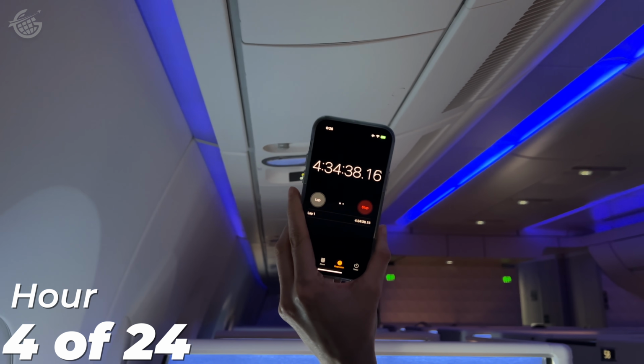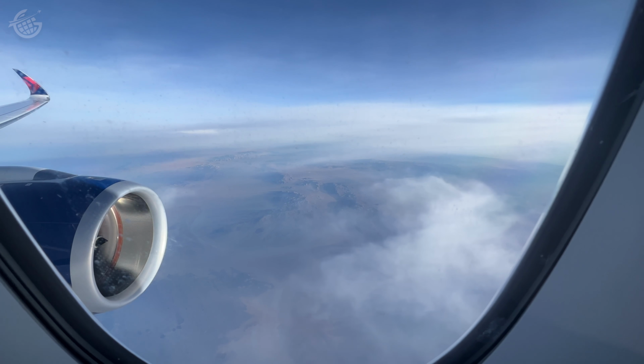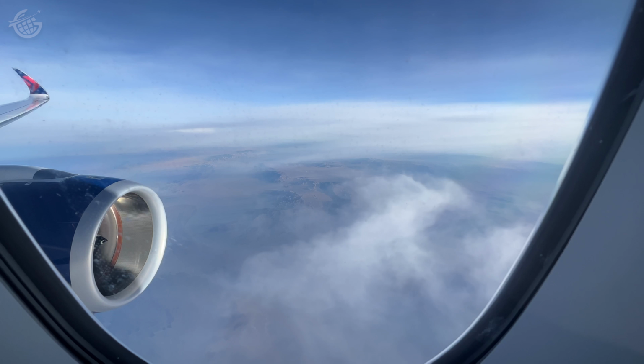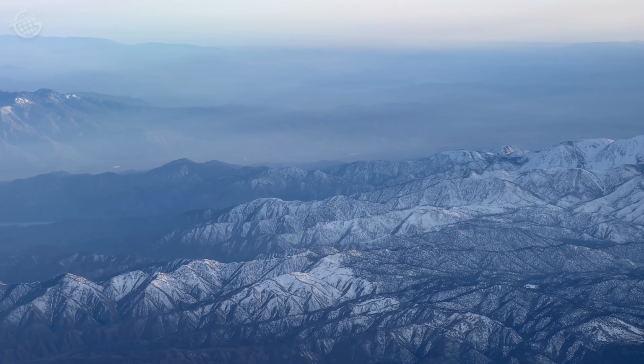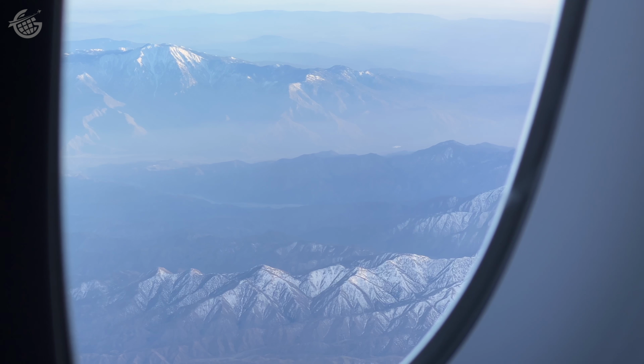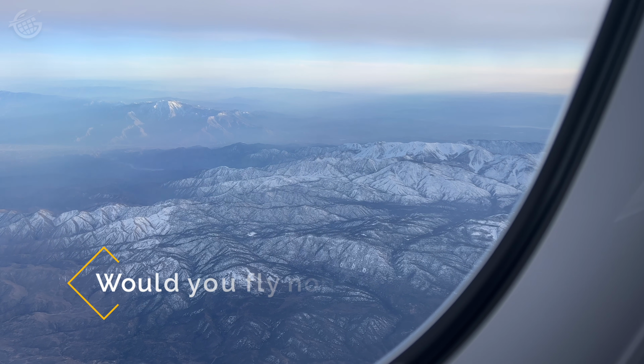At around the 4.5-hour mark, we started our descent into LAX. Qantas is currently working on Project Sunrise. That's their effort to provide non-stop flights from the US East Coast and London all the way to Sydney without the need for a stop in the middle like this. Those flights could approach 24 hours in the air.